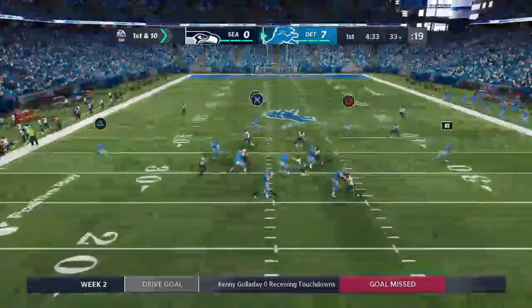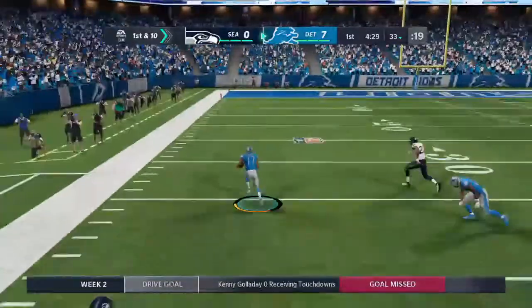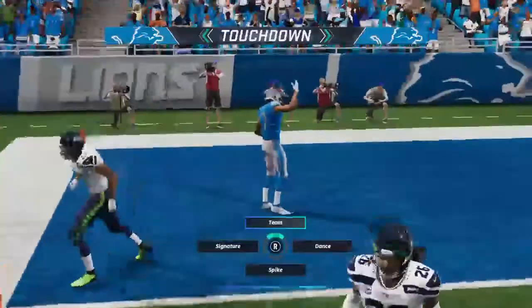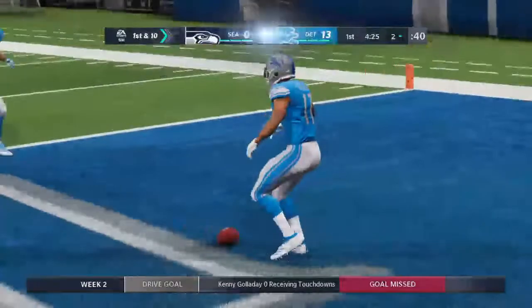They'll try and start this drive in the air. And Anderson's got it. There he goes, left side. And he takes this one in for the Lions. Touchdown. A big play there.